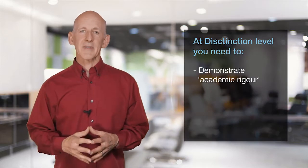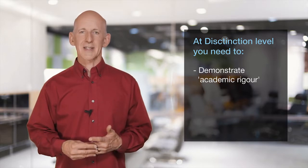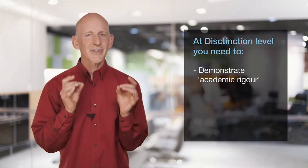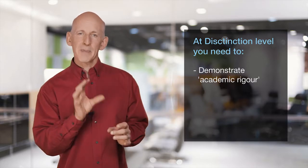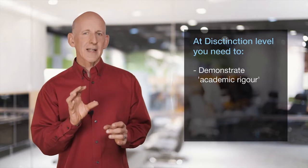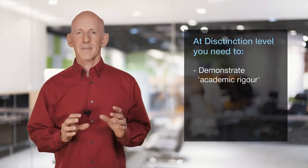The assessor is looking for two things in particular when applying distinction criteria. The first is an appropriate level of academic rigour, which you need to evidence by accurately citing a wide range of references in your assignments using the Harvard referencing system. And the assessor doesn't want your uninformed opinion. They're looking for your opinion based on the knowledge you have gained and the research you have conducted, accurately referenced.